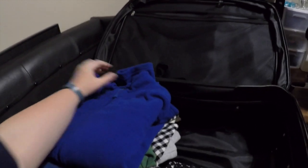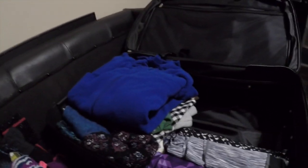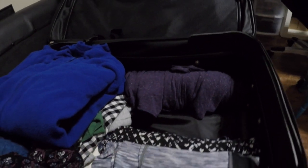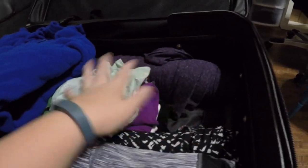I packed one fleece that I planned to wear on the boat for when it got cold. This came in really handy, and I actually did purchase a fleece on the trip. I packed a heavier purple dress that I wore for one of the formal nights, and then I also packed all of my camis that you saw before.